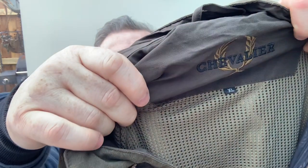We've still got a bag and a half to go, and I haven't been keeping count or anything. I will try and toss it up off camera at the end. This one is Chevalier. Sounds horsey to me, I don't know why. Cheval is, isn't it, French for horse? Nice coat though.